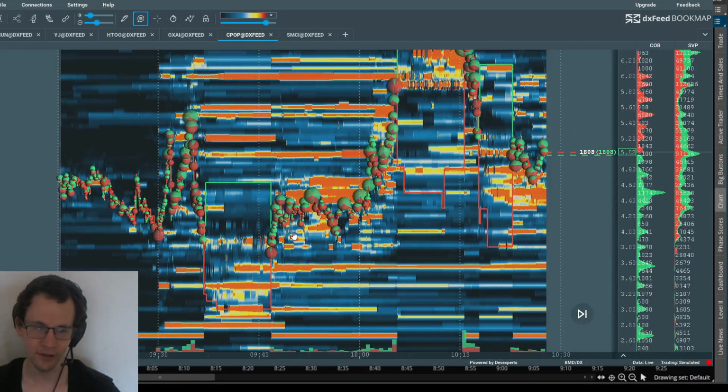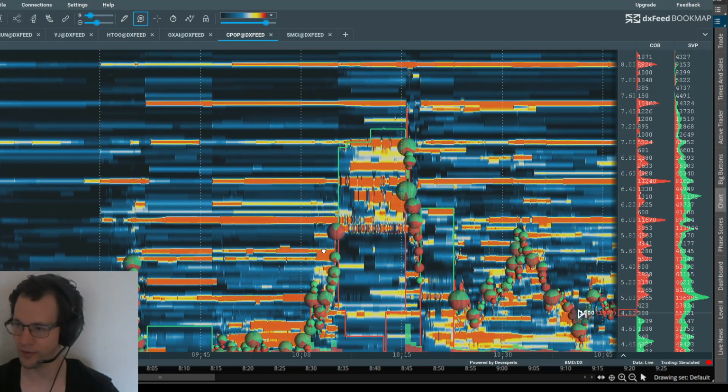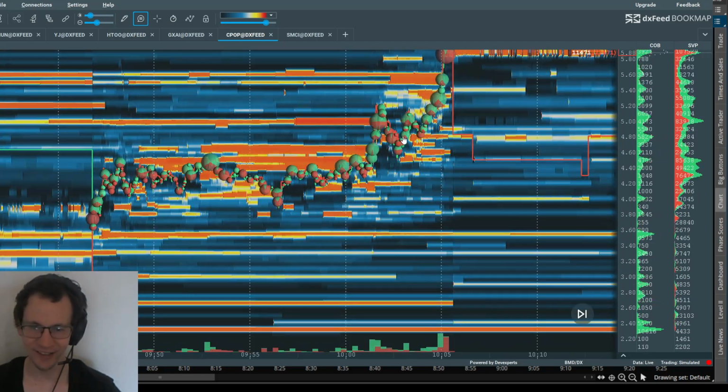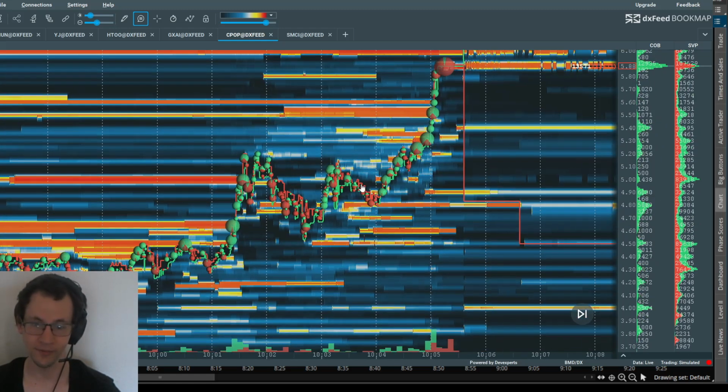I was actually thinking about longing this, but I thought there's no way that downhalt squeeze is going to work twice in a row, and it did. Literally could have longed it. Probably the best long in this structure. This pullback. This was nice right here. Got your big initial like $5 squeeze.